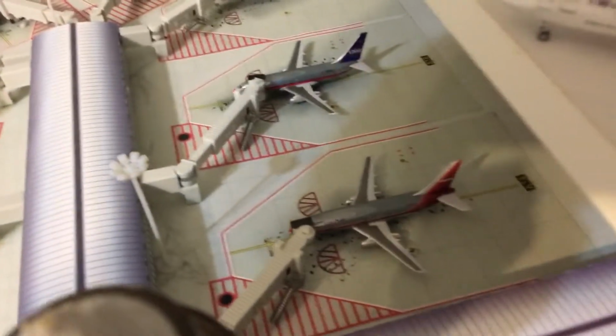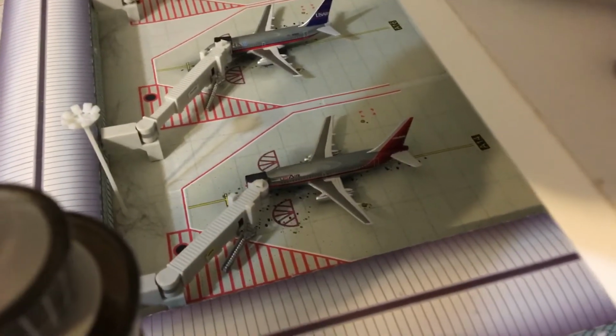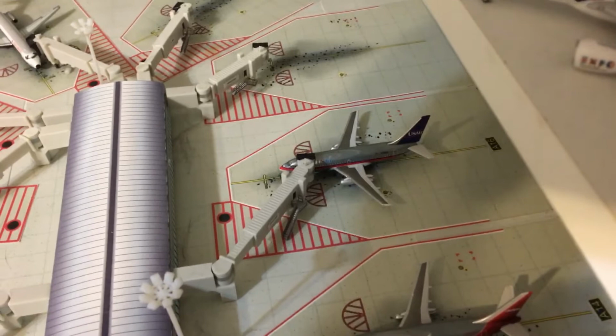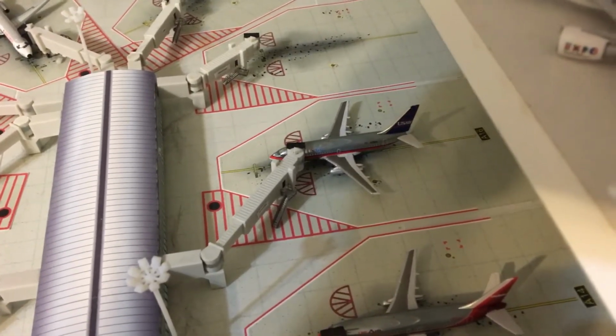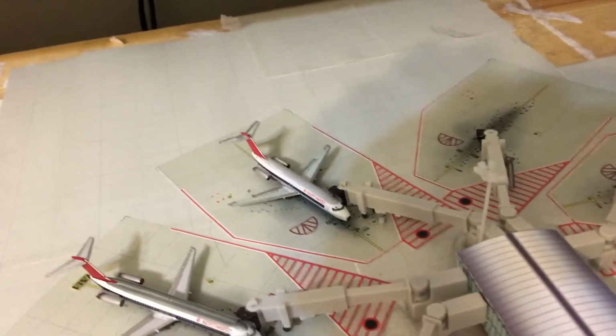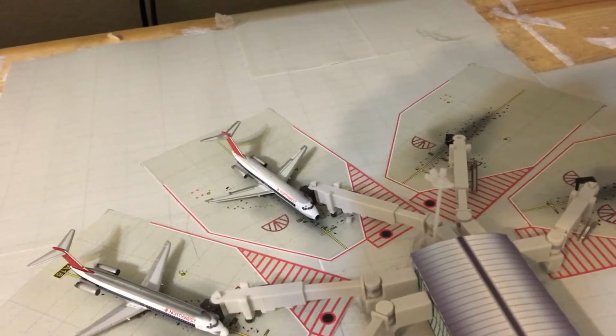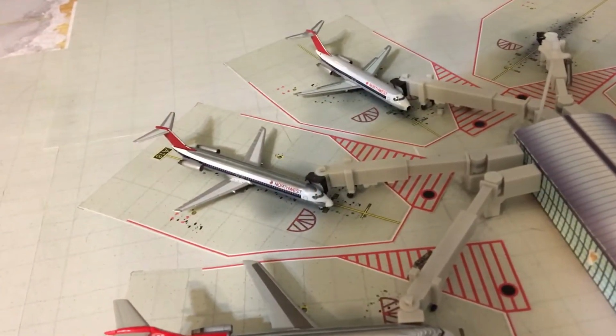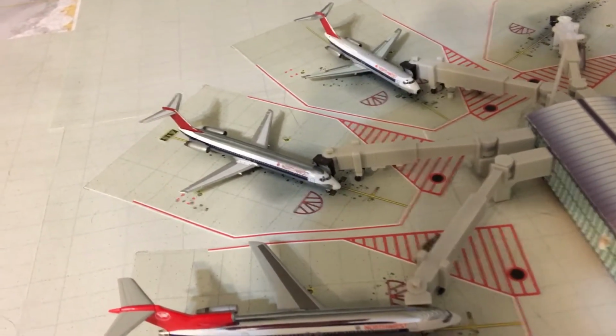Okay. Right here, guys, behind the control tower, we have a US Air 737-200. We'll be making a flight out to Philadelphia. Right next to him is another US Air 737-200. He'll be making a flight out to Pittsburgh. Couple empty gates. Right here is a Northwest DC-930. We'll be making a flight out to Minneapolis. The Northwest DC-950 just came in from Detroit.